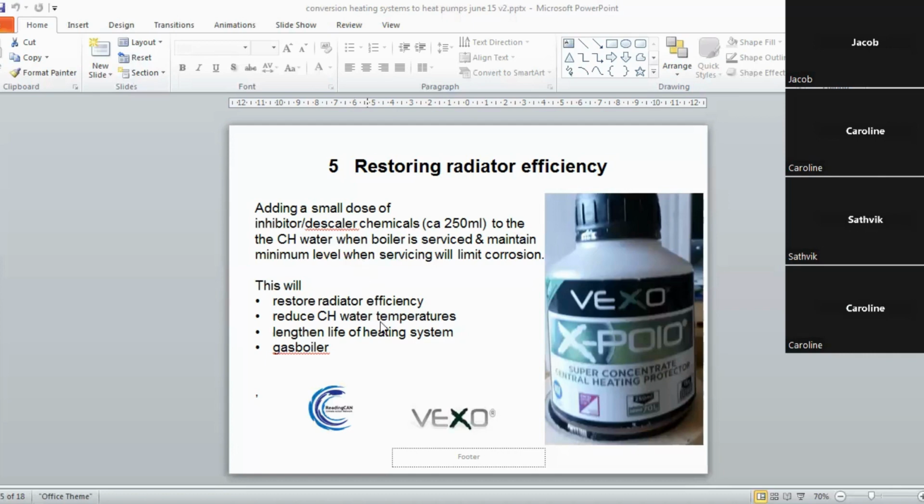Lengthen the life of the heating system if you can limit corrosion. Now, before I added this inhibitor, I had to replace the heat exchanger in my gas boiler after 2 years. Now, having added this, I've now got 12 years out of my replacement heat exchanger, and it's still going strong. So therefore, I can thoroughly recommend it.